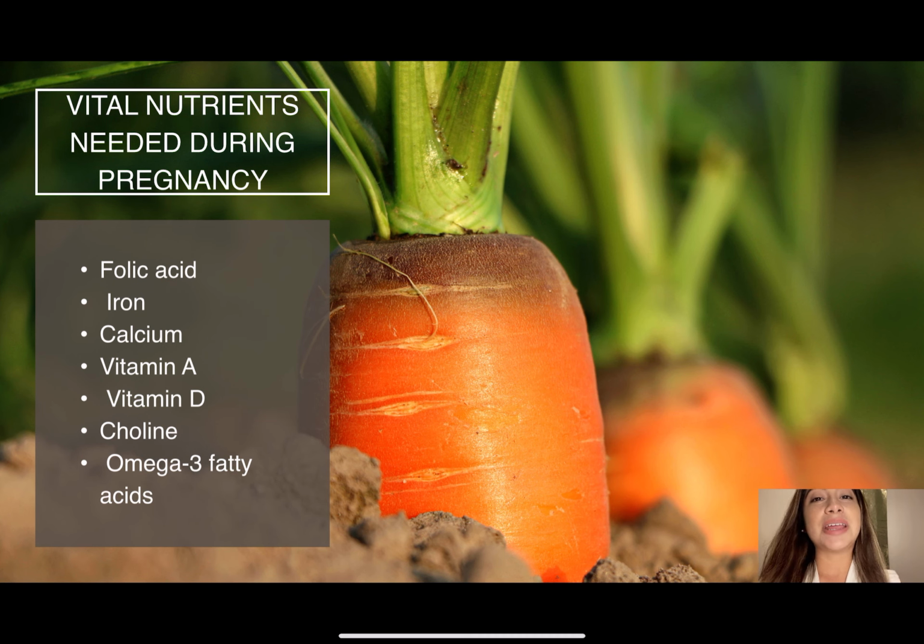Here are the vital nutrients needed during pregnancy. Folate will help with organ and tissue growth. Iron, as we mentioned already, is one of the most common, and a deficiency will increase the risk of preterm delivery. It is related to low intellectual score and language, gross motor, and attention tests in affected fetus. Calcium is going to help with fetal skeletal formation and maintain maternal bone health as well. Vitamin A will help with cell differentiation.